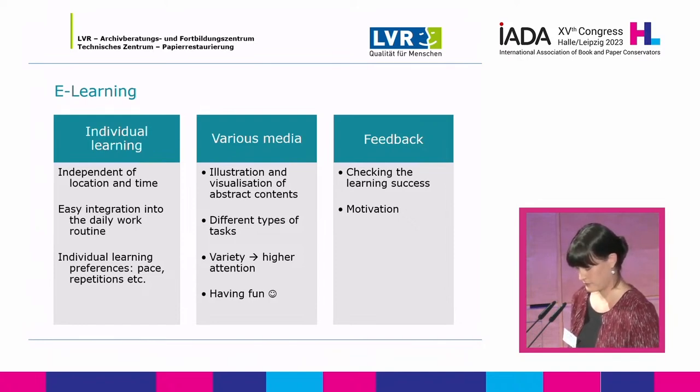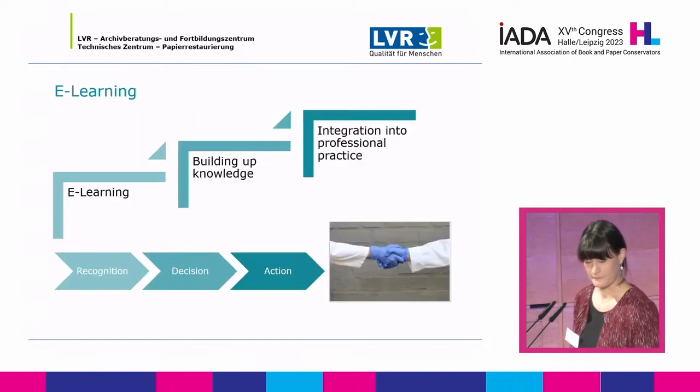Users always get feedback, which is important for self-monitoring of learning success and to maintain motivation. Ideally, learners have fun working through the courses. We hope so. And after learning, it's important that the acquired knowledge is transferred into professional practice.